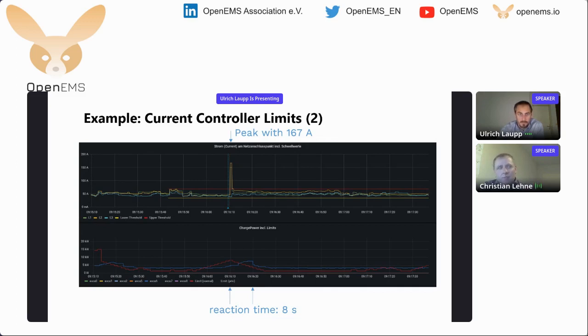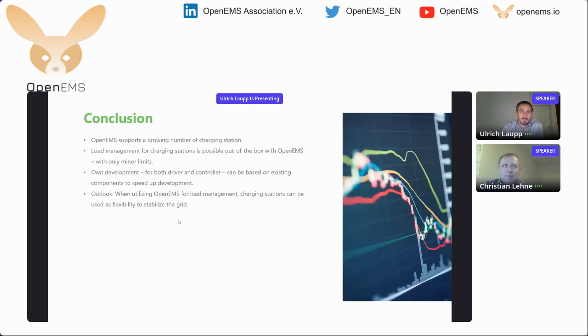This shows the limitations we have currently with the controller, but it also shows it's already working, and it was not much to code. So it's really good to start with OpenEMS. On that, you can start on very complex problems, and you will get a result very fast. So, Uli, I will pass to you.